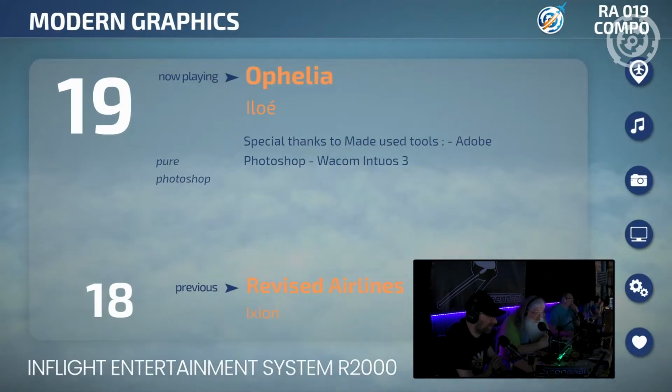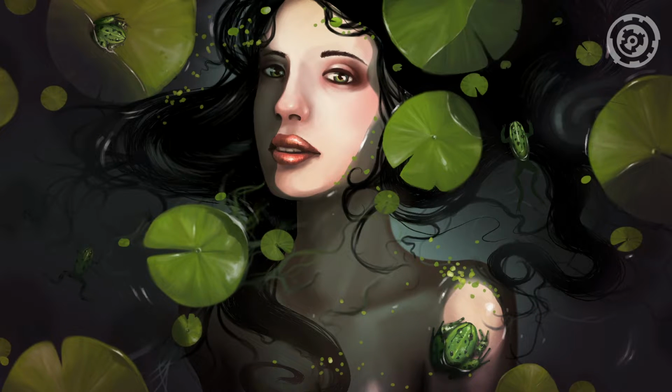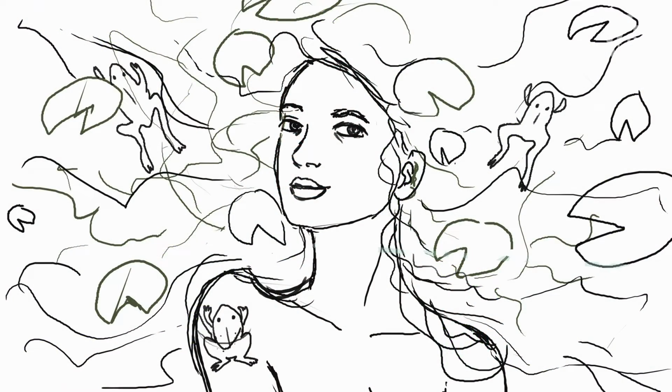It really is. Entry number 19, Ophelia by Elohe. Special thanks to Made Use Tools, Adobe Photoshop, and Wacom Intuos 3. I like the frog. And the other frog. And the other frog. There are lots of little frogs. I'm assuming this is a Hamlet reference, by the way. Oh, there's another frog. And there's even more frogs.